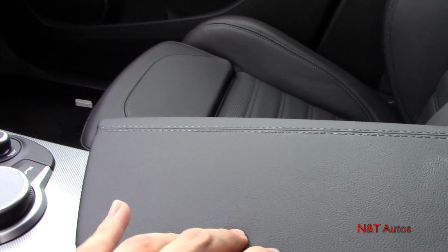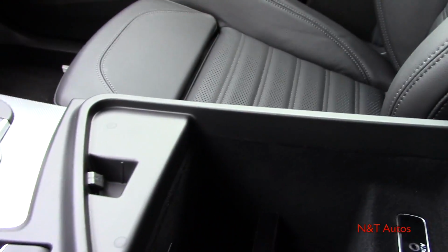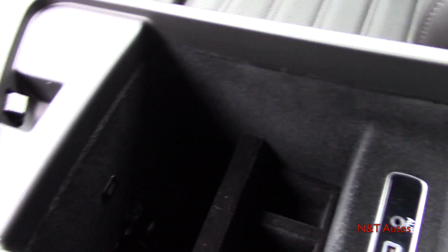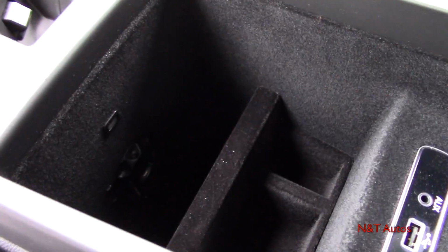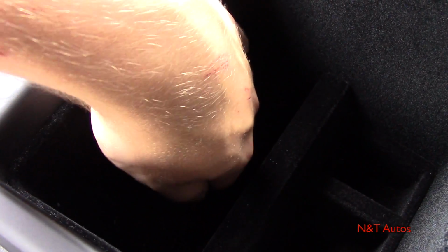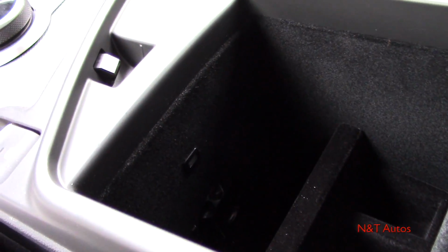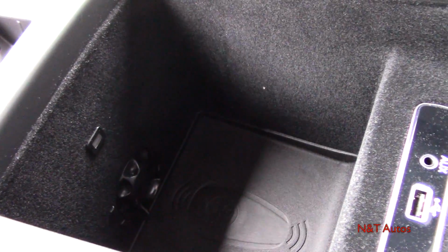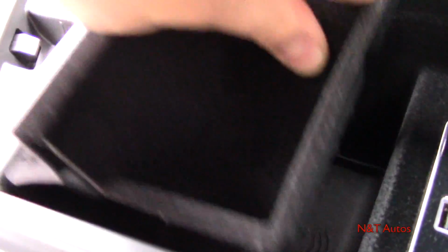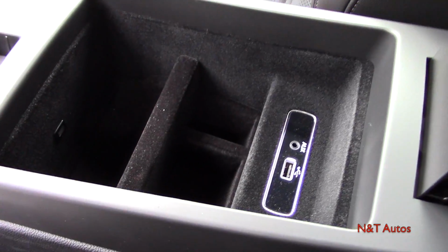So nice lid over here for our storage console. You have a little bit of room to store all your goods and stuff in there. And there's a little vent down there, I'm not sure if you could see it, but it's blowing cooled air from the air conditioning to keep whatever you need in there cool. So that's pretty neat. We also have a little tray in there that you can remove. And we have a couple of connections in there as well.